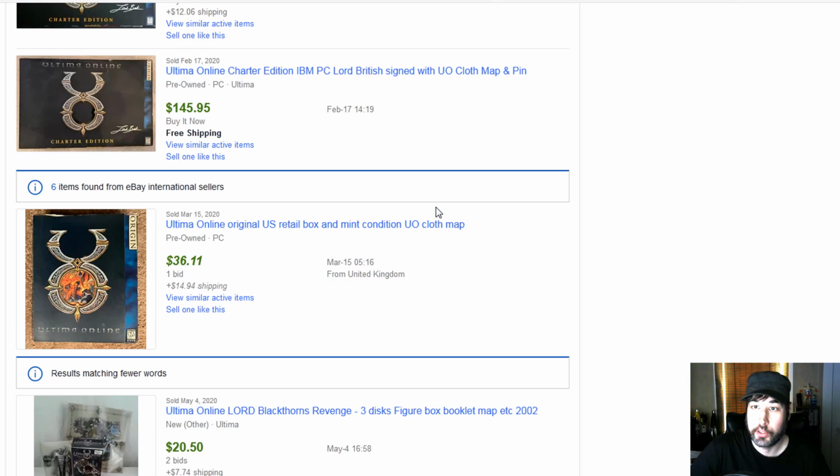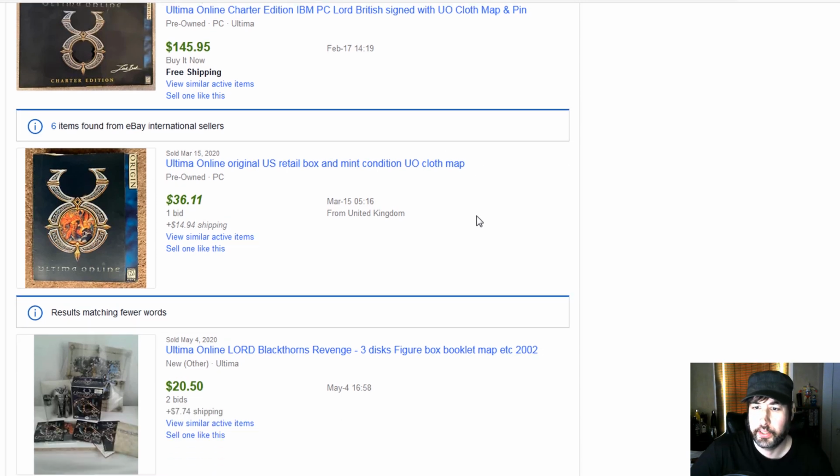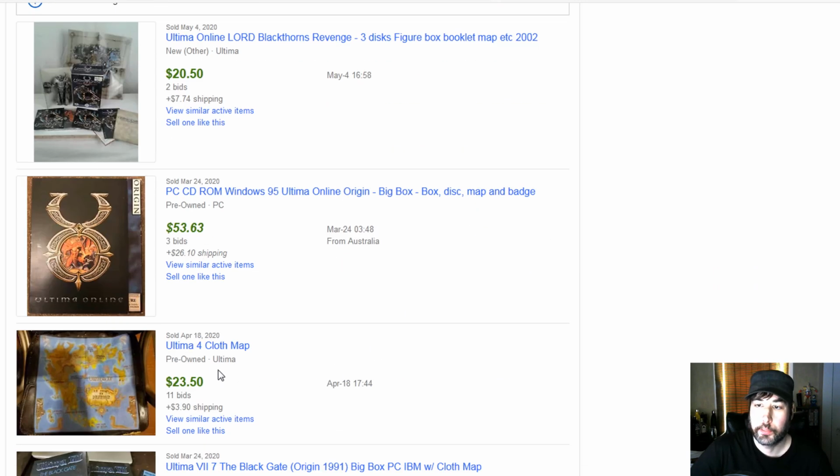There's also a paper map. I have the paper map from my original set, and I'm actually looking for a frame because I want to frame that. Paper maps can sell for about $50. There you see there's an Ultima 4 map that sold for about $25. That's not even from Ultima Online.